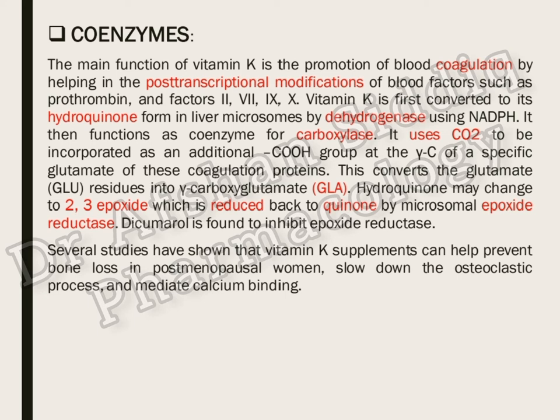In the slide, I have shown a complete picture, a presentation that explains the precise mechanism with the help of a layout. Once you receive it, you can find how vitamin K is activated into the reduced form, then converted into epoxide, and where the drug warfarin is active. It is clearly given in that slide.